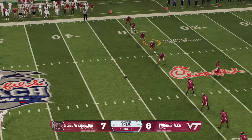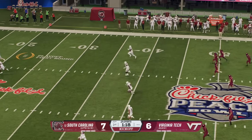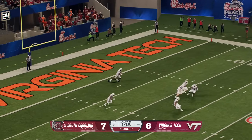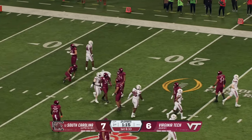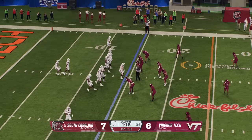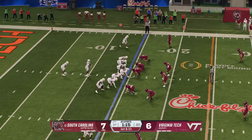So after the field goal, the kicker is out there again to boot it away. And he takes this from inside the 5. Coverage team flying down there. Good job, they limit the return. Not much there. Here's the first play of the drive now, backed up at the 15.